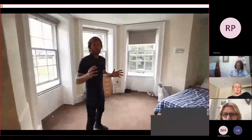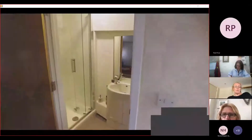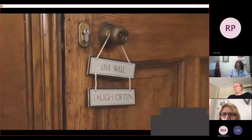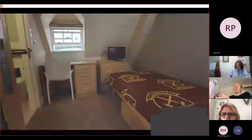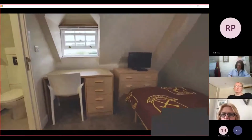All residential students at Swaycliffe Park School have their own bedroom with ensuite bathroom. At the school we recognise how important a student's bedroom is to them, and we really encourage the students to make that space their own, so as to feel at home when they're away from home.